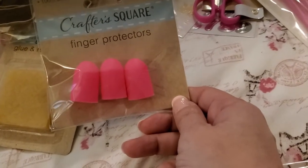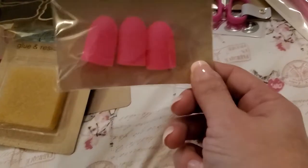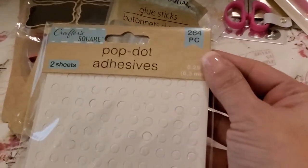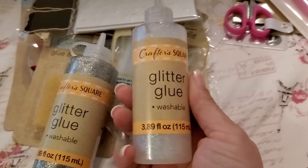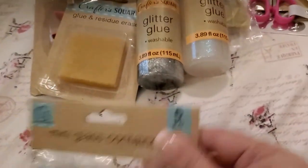What are these for? I've used it in sewing, almost like a thimble or something. I don't know what these are for. Help. Some glue sticks, pop dots, glitter glue. Look how enormous these are. The little tiny ones from Michael's are like $6.